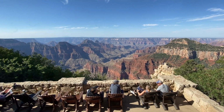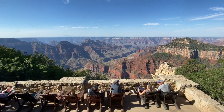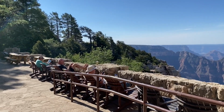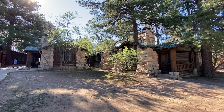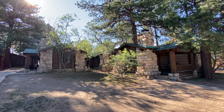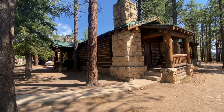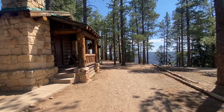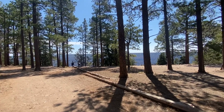Outside you can relax on some Adirondack chairs with a drink and just take in views of the Grand Canyon, or if you're like these visitors, just look at your cell phone. The lodge itself does not have any rooms. Instead, people stay in little cabins like these. Some of these are perched almost right on the edge of the canyon. It's really amazing. How would it be to have this as your view first thing in the morning?